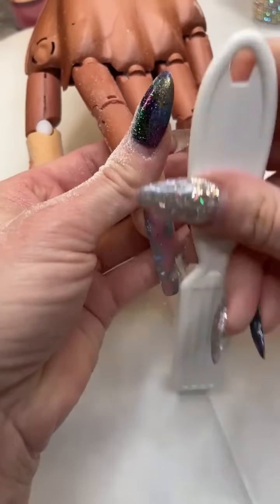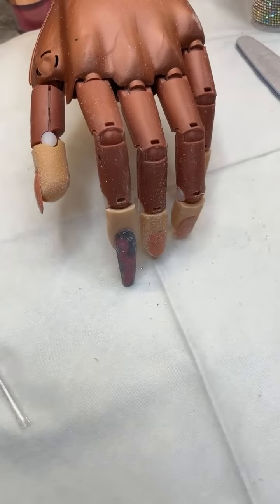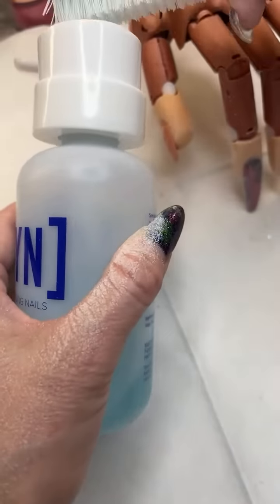All right, are we ready to finish this nail? No, not yet. I know those of you that are in the chat are thinking, oh, we're ready to do the top coat. Well, we're almost ready to do our top coat.